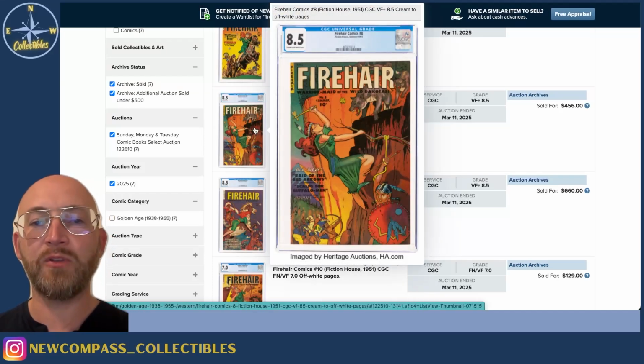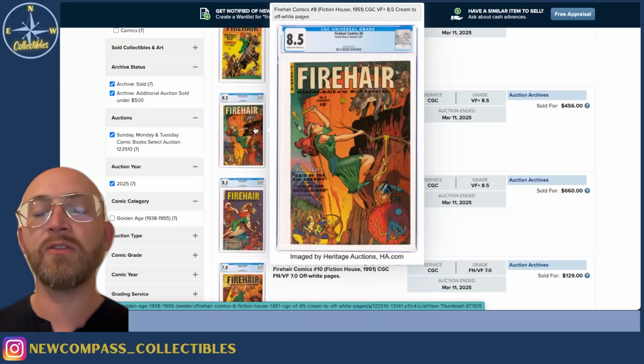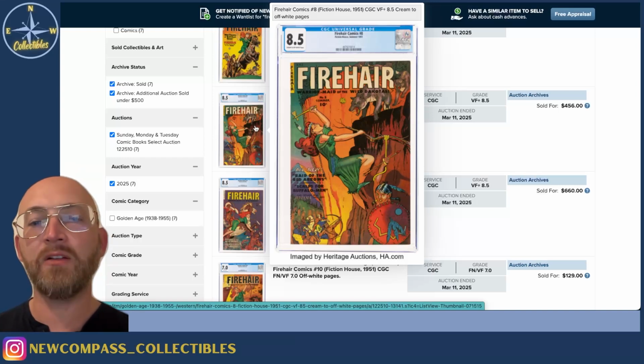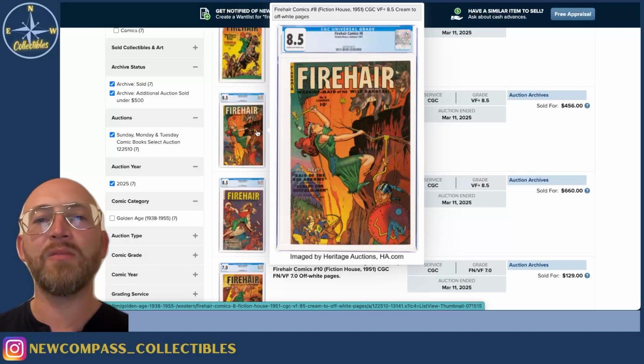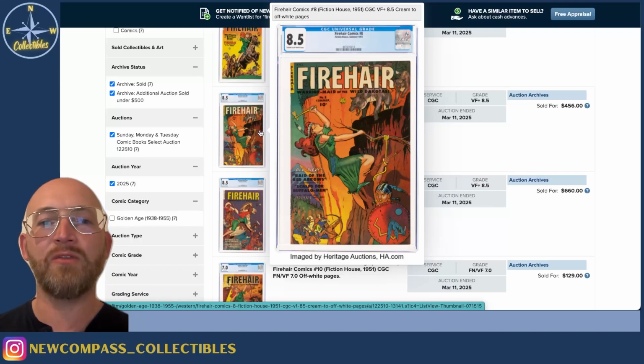I'm not really that familiar with the book. I just like the way that the colors are used in Fiction House titles. I just think the coloring, the inking on these covers is really unique. I can't put my finger on exactly how to describe it, but it just always seems to stand out to me when it's a Fiction House cover.